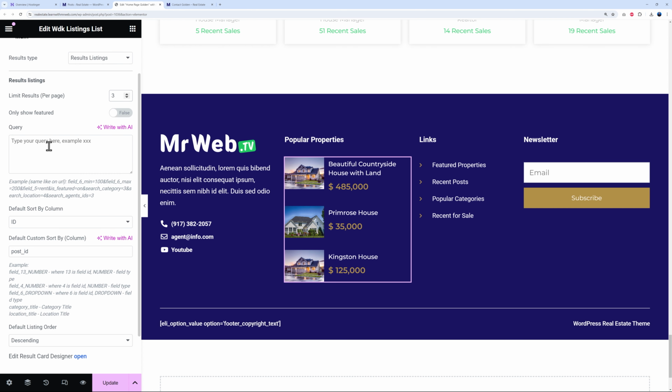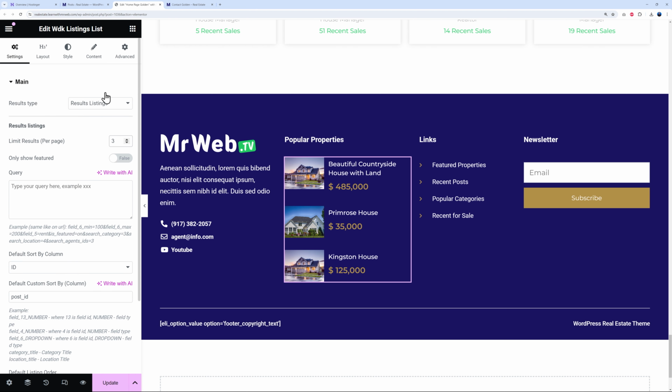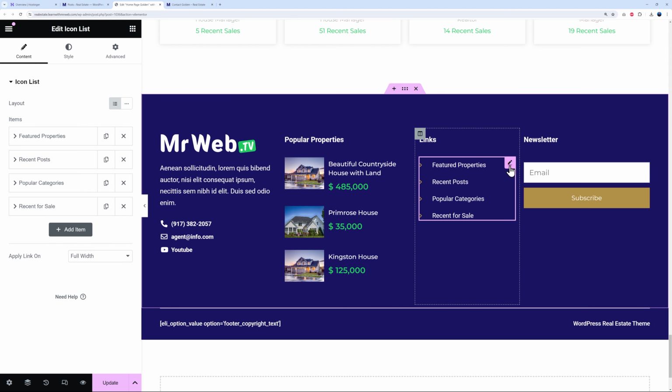You can go, again, there's a query here. You have the ID, post ID, and descending, ascending. And right here on top, we're going to customize the color here because, again, this is golden. This is not what we need. So we go to content, and then we have, this is the price, okay, so price, and then change this to our primary color. There you go, perfect.